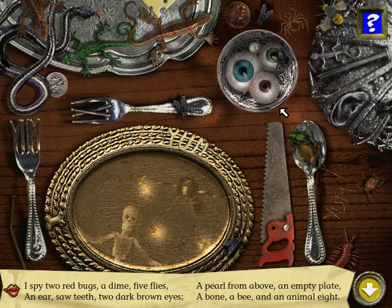1 red bug. 2 red bugs. A dime. 1 fly. 2 flies. 3 flies. 4 flies. 5 flies. An ear. Saw teeth. 1 dark brown eye. 2 dark brown eyes. A pearl from above. An empty plate. A bone. A bee. An animal 8.